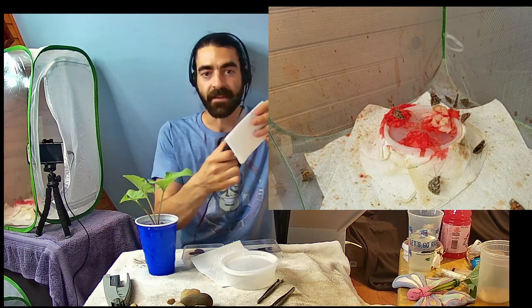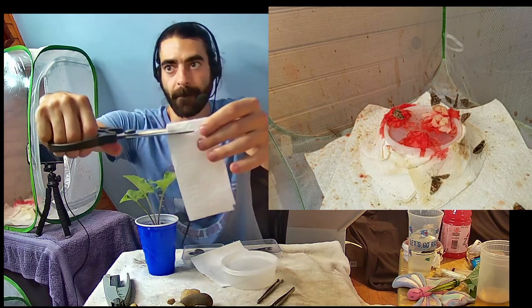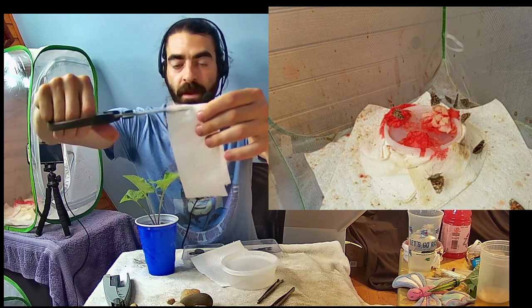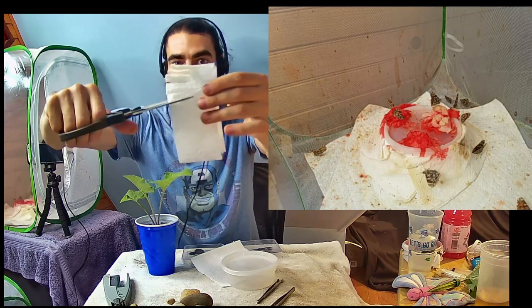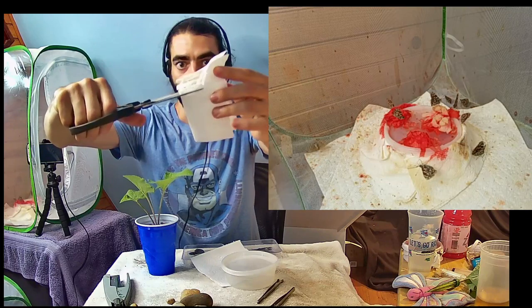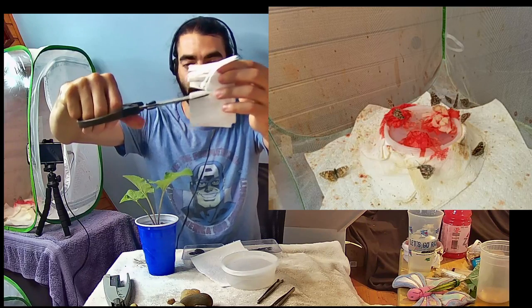With the side that's folded, not the open side, you're going to take your scissors and you're just going to snip. Try to get them really small though. Snip, snip, snip, snip. Go like past halfway. Snip, snip. Snip, snip.